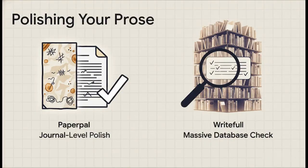Now, tools like PaperPal are built specifically for this. They give you instant feedback to help get your writing up to that journal-level standard. And a tool like Writeful is really fascinating because it doesn't just check your grammar against standard English. It actually checks it against a massive database of published academic papers to make sure your phrasing and your tone are just right for scholarly communication.